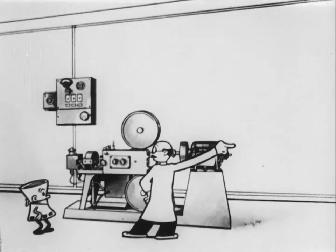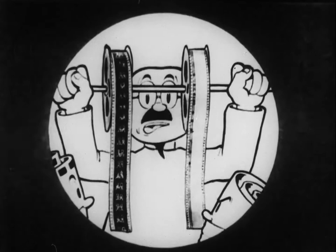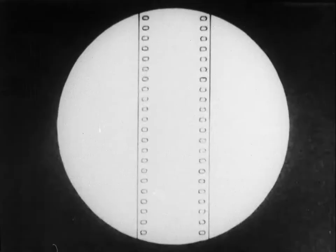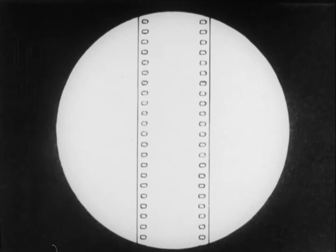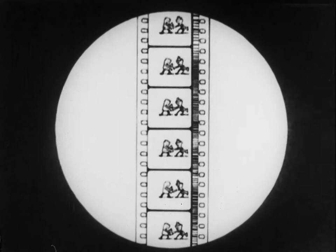Now let's look at the films after they've been developed. Well, here we are. Here are our two negatives developed. The next step is to print these two negatives onto a third piece of film. We'll print the sound record first, and then the picture record. Here we have a completed sound print. We're now ready for projection.